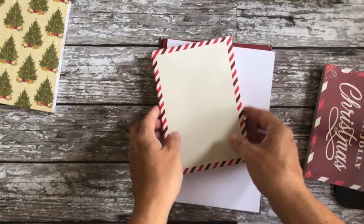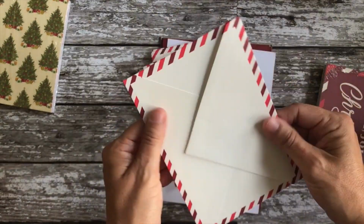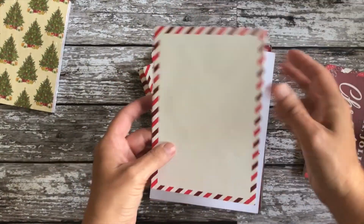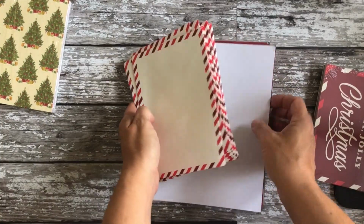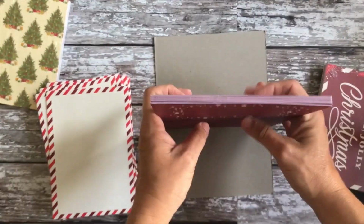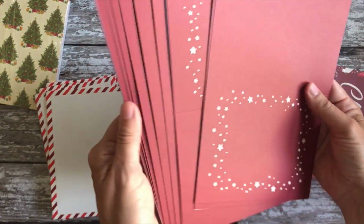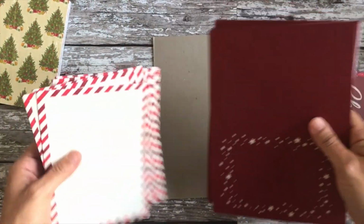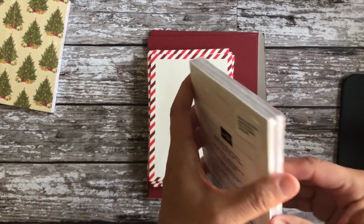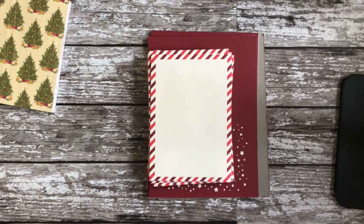So we've got nice big envelopes. Look at those. They are really nice and thick. And we've got cards. Lovely cards with stars on. All the same. Let's make it easy. And then we have the Memories and More card.